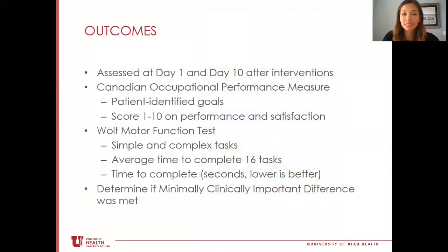Our outcomes were assessed at day 1 and day 10. We primarily used the Canadian Occupational Performance Measure, or the COPM, which is basically the patient's own self-identified goals, and he ranks them on a scale from 1 to 10 in terms of how well he thinks he's performing that activity and how satisfied he is with that performance. A score of 1 is that he's not satisfied, or he thinks that he's not performing that activity well. A score of 10 would be the opposite: he's very satisfied and thinks he's doing very well.